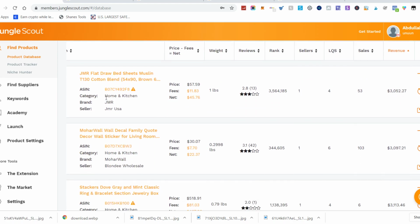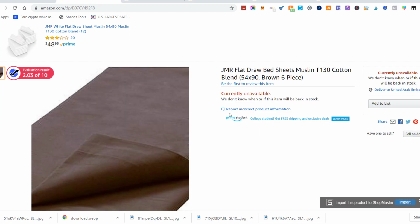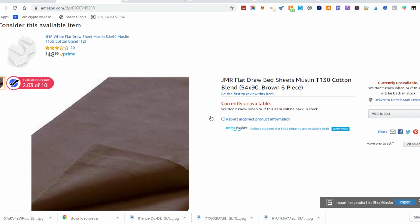Like this one says bed sheets, price 57, 13 reviews, 2.8. Once you click that, the first thing you want to do is check those reviews. Check the bad reviews that customers left, and see what you can make different, like adding things, making it better quality, those kinds of stuff. So the first one that we choose is this one. It says not available, so maybe it's out of stock or something, but it's been making good money, around $3,000 per month.